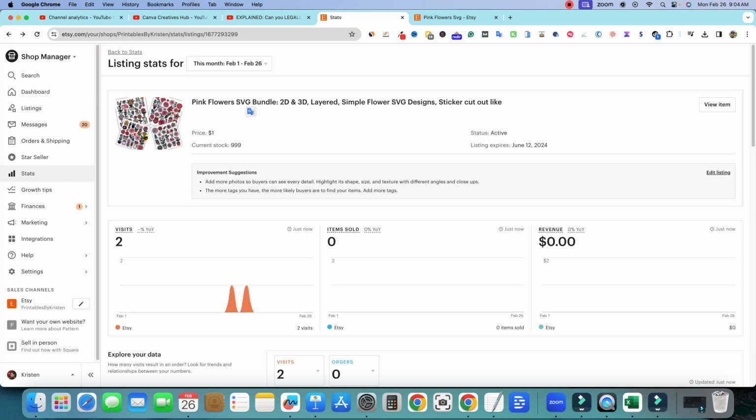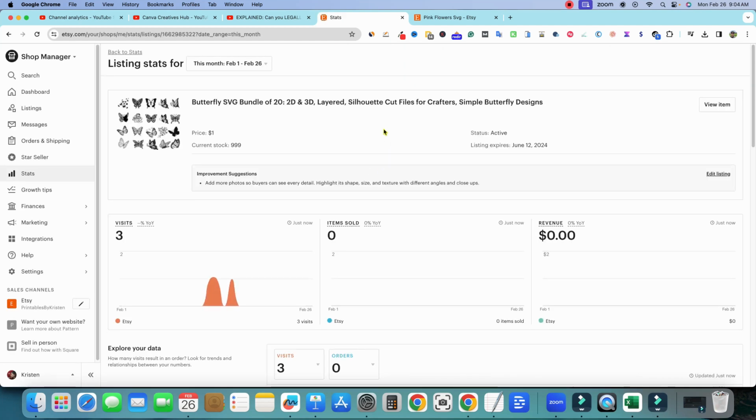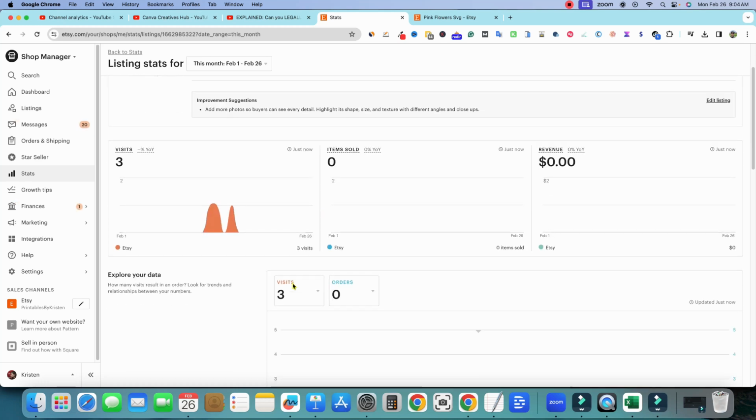So this one's definitely safe to leave up because this was just created in Midjourney. I created those designs in Midjourney. I can definitely sell AI art. But when we come over here and look at the butterfly SVG, this is the one where, going with what is technically said, I did this incorrectly. All right, so I'll just take this one down. It's not a big deal.